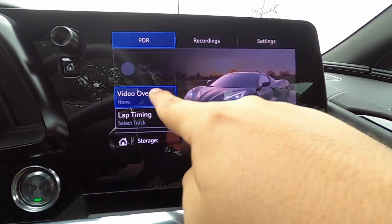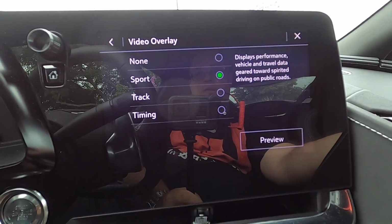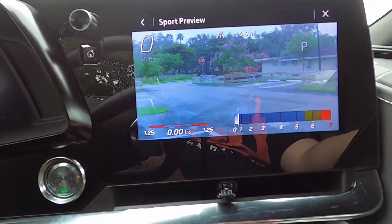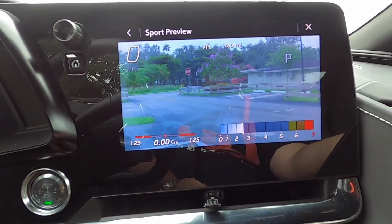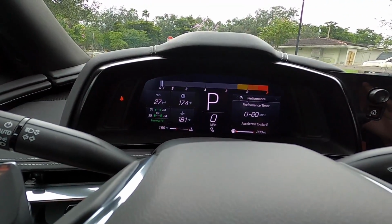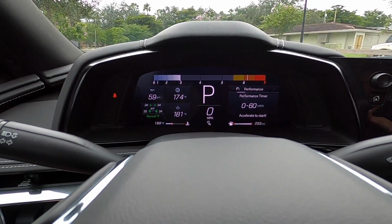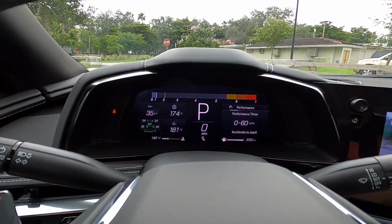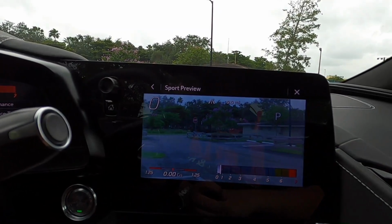PDR, you can actually have a video overlay. So you can either have nothing, sport, track, or timing, and you can actually preview it. So with sport, this is what your video will look like. It has the RPMs there. Also, that's another thing, the graphics and how spot on the timing is with the throttle input. I mean, it's such a fast revving, high revving engine. And especially right now in track mode, you guys will see once we get out on the road. This car is really something else.